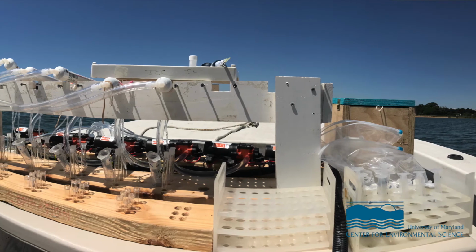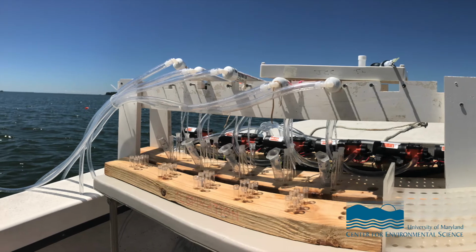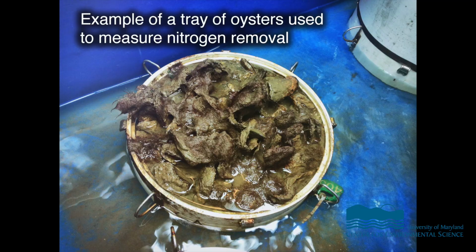And so I've created this water sampling device where we have over 40 feet of tubing attached to a tripod that sits on the oyster reef, and we can see how the water quality changes as the water flushes over the oysters, and we can see that there is nitrogen being removed over the reef, which is very exciting. And so hopefully we can keep seeing those oyster numbers increase in the bay, not only for improved water quality, but for more harvest.